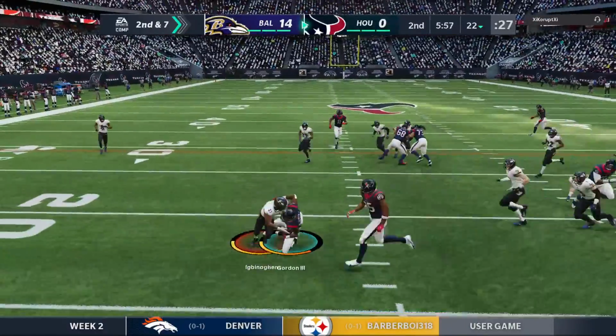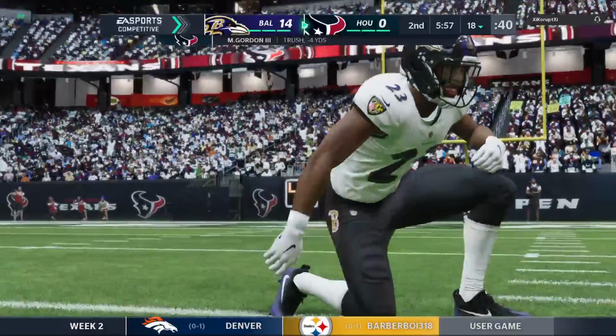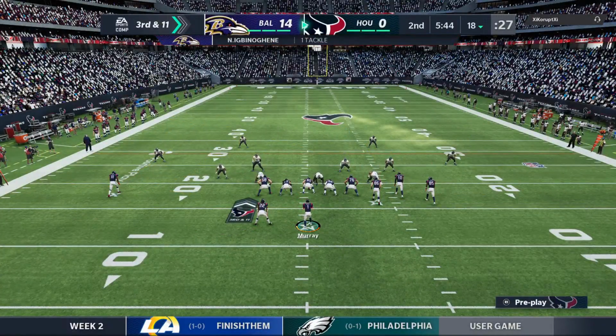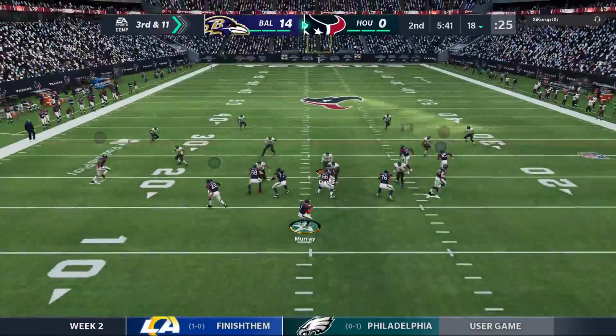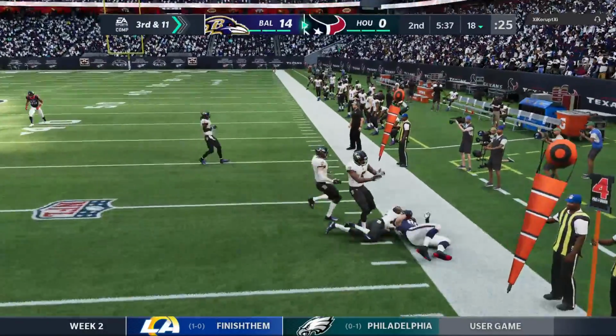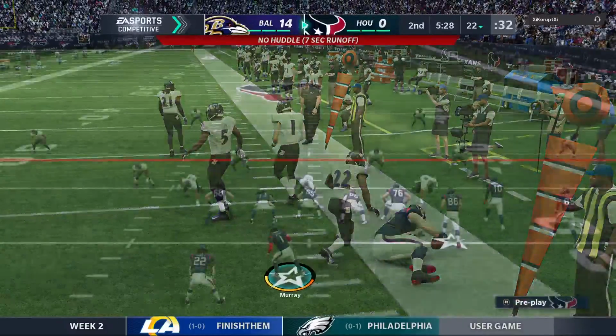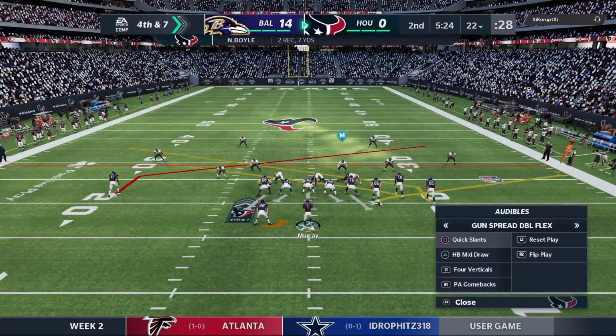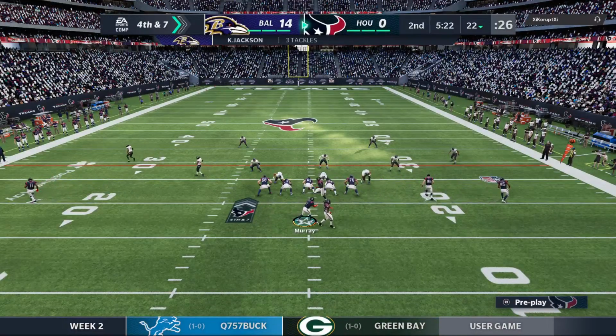On the counter, here's Gordon. And he is met in his tracks behind the line of scrimmage. They lost 4 there, and it's 3rd down. From the gun, Murray. He's going to find his tight end, Boyle. And that's not nearly going to be enough. Stopped at the 22, and he needed plenty more. They get only 4 that time as that leads us to a 4th down.